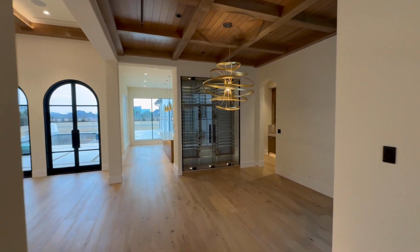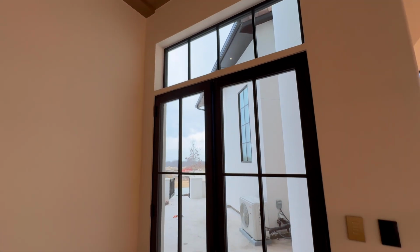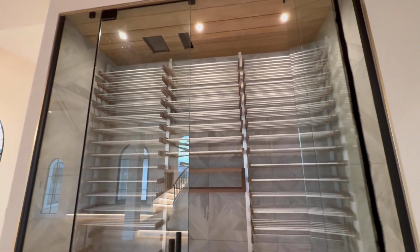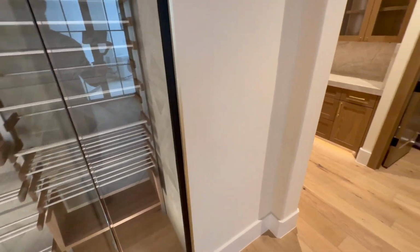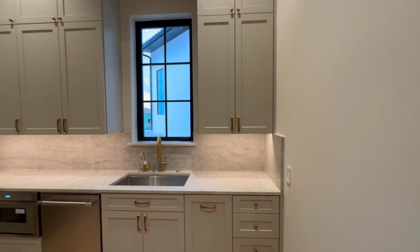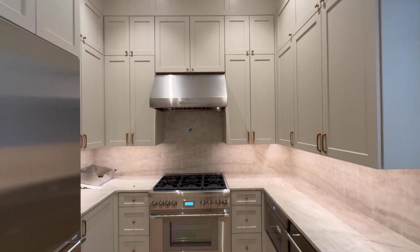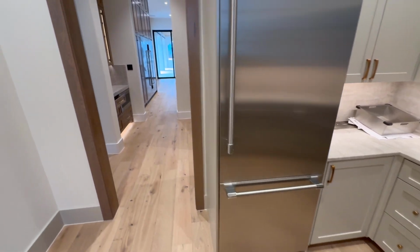And we're going to continue to show the downstairs. I just wanted to show you that study area over there. And we have quite a few access points to get out of the house. So a lot of doors, modern doors that you'll see. And we have the wine cellar. Beautifully done job. Custom wood flooring with your prep kitchen. Has cabinet space. It has the sink, gas stove, refrigerator. Very nice prep kitchen.